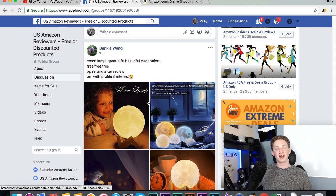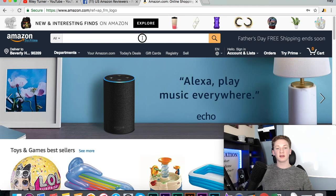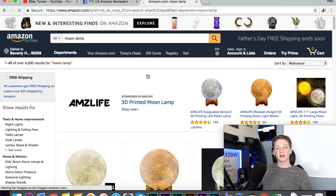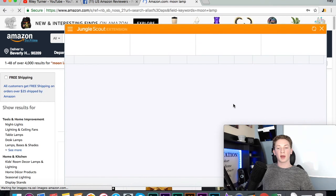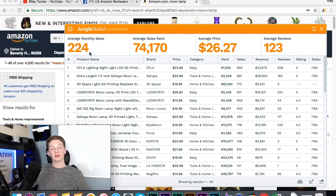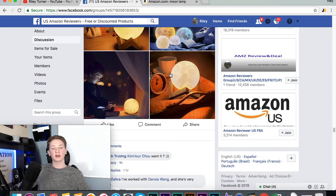More electronics. Actually, this isn't that bad. Moon lamp. So let's check out a moon lamp on Amazon and see if it's a decent product. So let's run the Jungle Scout Chrome extension and see if it comes back as a good profitable product. So this has a pretty low demand, as you can see, and the ratio of reviews to sales I don't like very much, so we would stay away from this and then go back on here and continue looking.